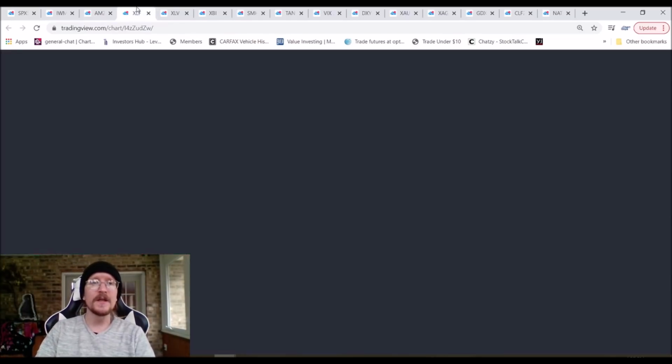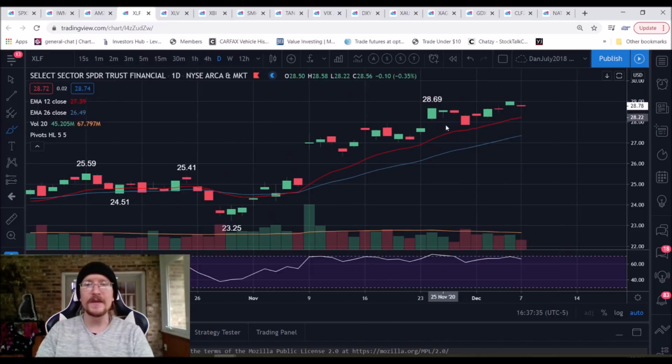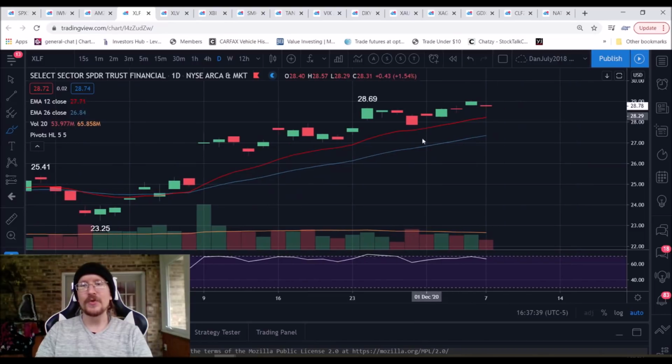The financial sector pulled back today. Anything above 27.83 is a higher low. That's about 3.5% of space for the bulls to work with. And the daily uptrend is our guide. So no major red flags. Daily EMA 12 support, a visual guide as well.